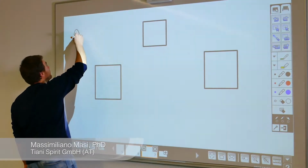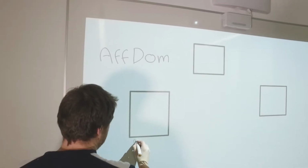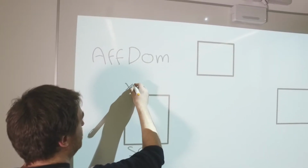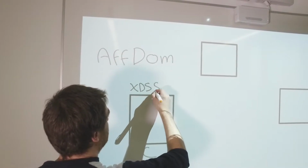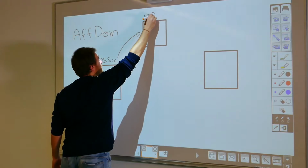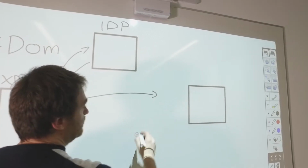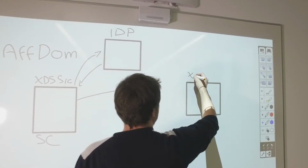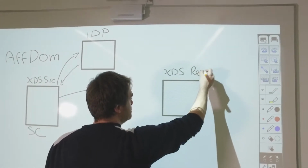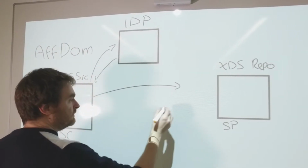We rely on the concept of affinity domain defined by the IHE specifications. We have the concept of service consumer, like an XDS source, obtaining a login assertion from an identity provider, and consuming it against a service provider like an XDS registry or repository. After executing the message, the information is returned to the consumer and used.